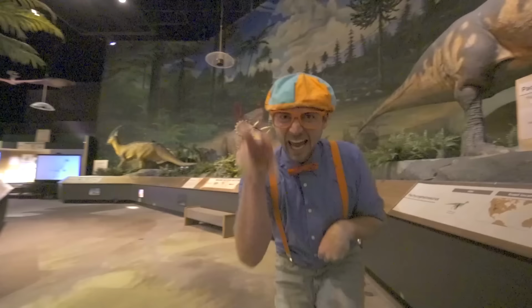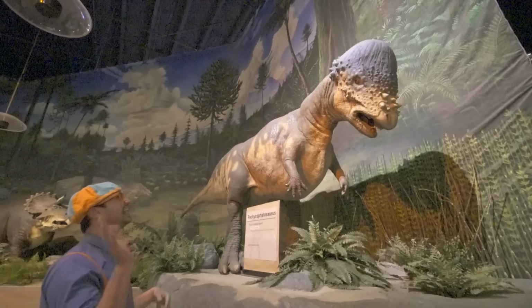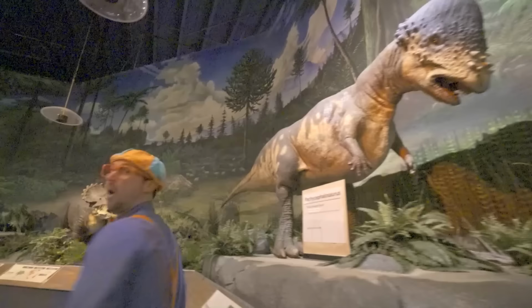Whoa, another dinosaur. Whoa, this dinosaur, that's its name right there. It's really big. Hey, look at its head. Hey! See? It kind of looks like it's wearing a helmet. Just like when you and I ride bicycles, we wear helmets. Cool. Oh, here's some more dinosaurs.